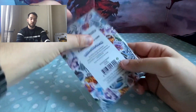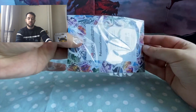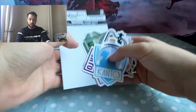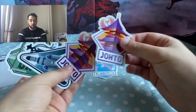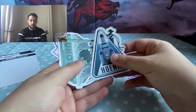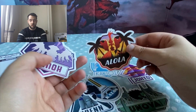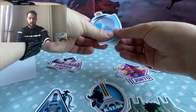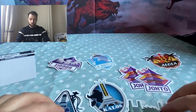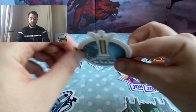Now, I did really want the posters. They have these wonderful A4 posters of all the different regions, with things like Kanto, and I've got a double Johto in here. Hoenn, Unova, Kalos, Alola, and Sinnoh. So I really like that. I don't know why I've got a double Johto. Woo! Extra win. So these are really nice, and again, they're really good quality stickers.